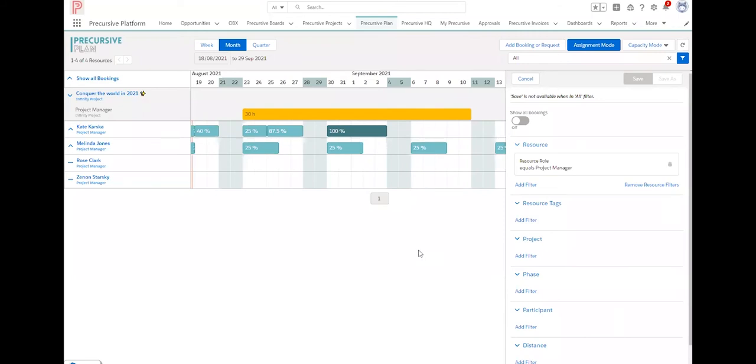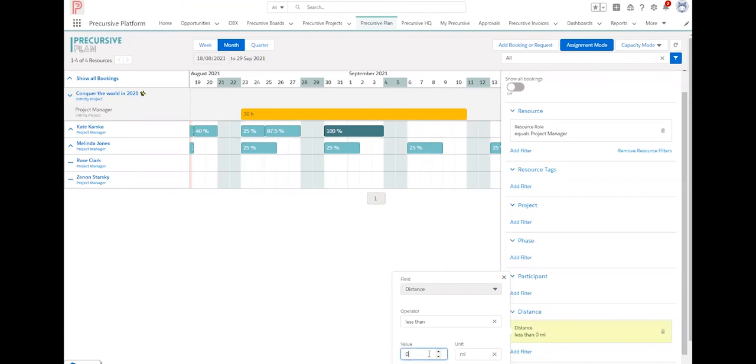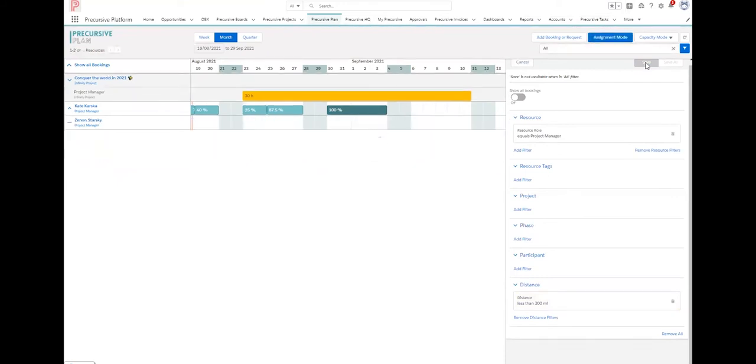With proximity search, you can easily find out which of your employees is closest to the project site. All you need to do is to provide addresses for your employees and projects. Once that is done, when you look for your project team using the resource request assignment on Precursive Plan, you can define what distance the person should be from the project. In this case, I would like to find someone who is within 300 miles from my project.